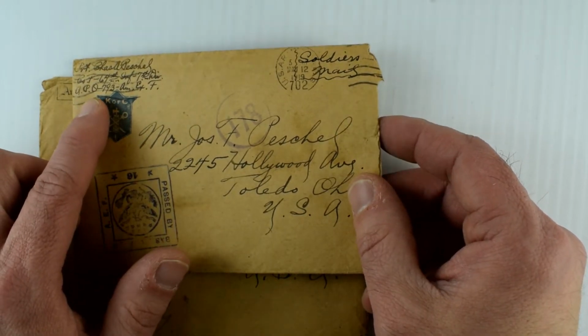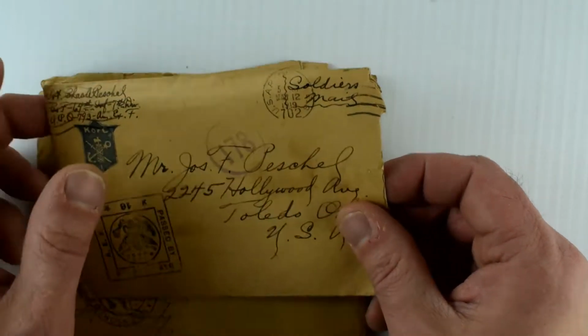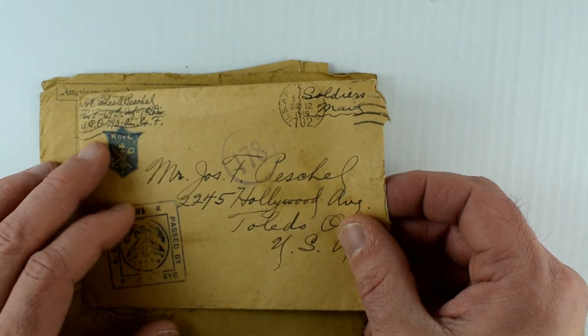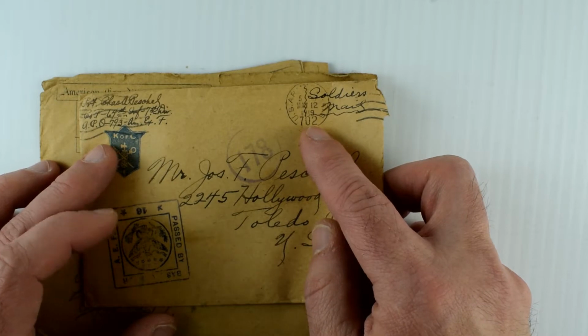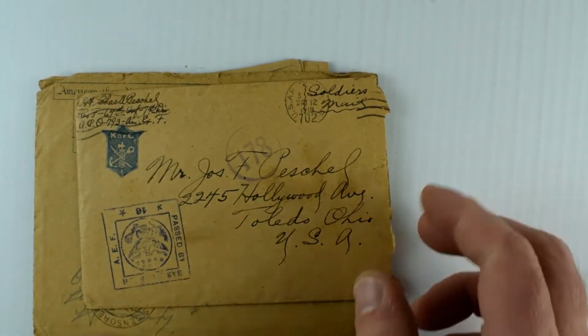The APO is the address the military uses. Company I, 64th. I can't quite make out the rest. Infantry, 7th Division. He probably saw combat the way it looks. 1919. It's hard to say where, if this is just past the war. But some of these letters I've sold for $50-60.